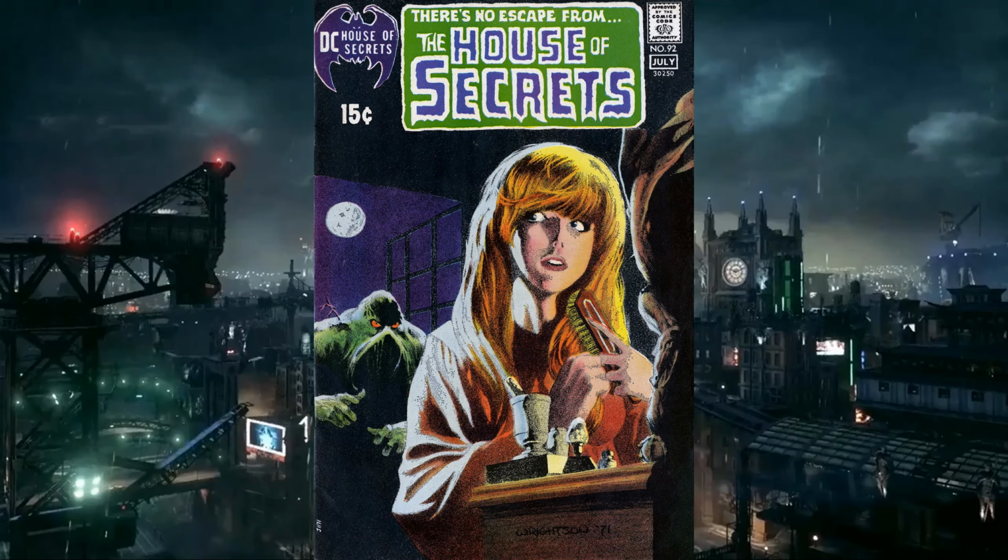He first appeared in House of Secrets number 92, which was released July 1971. The story we are covering today was written by Len Wein. I don't know how to say that last name. It was penciled and inked by Bernie Wrightson, lettered by Ben Oda and edited by Joe Orlando. The executive editor was Carmine Infantino, and the cover artists for this issue were Bernie Wrightson and Jack Adler.